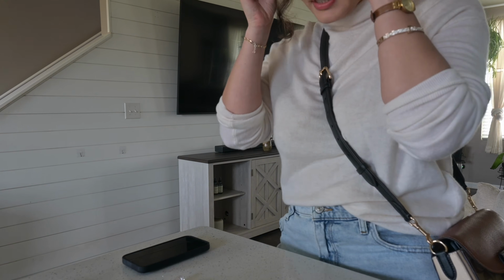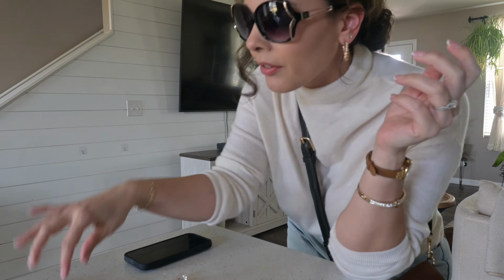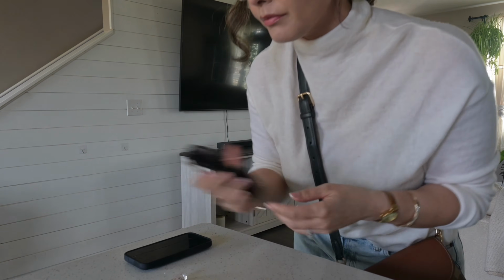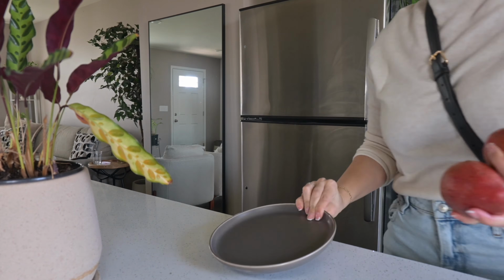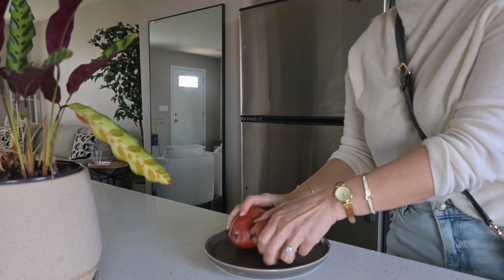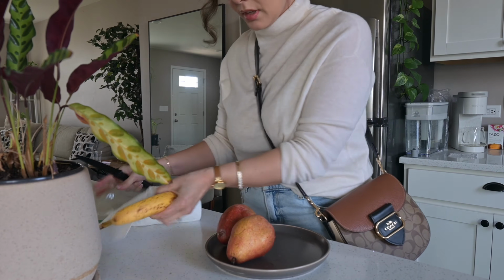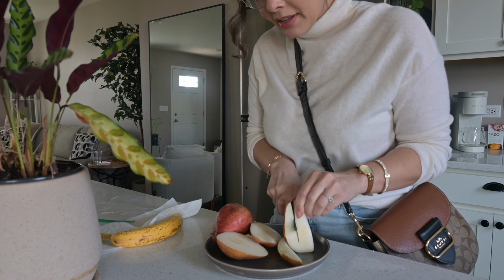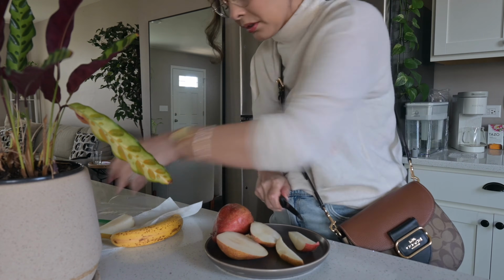Let me grab a quick snack. I can't find my prescription sunglasses right now, so I have these on for when I'm walking around, and then my glasses from when I'm driving. I do need like my contacts or glasses while driving, so I should just keep these on. I love red pears. I don't really like the green ones, but the red ones are so good.